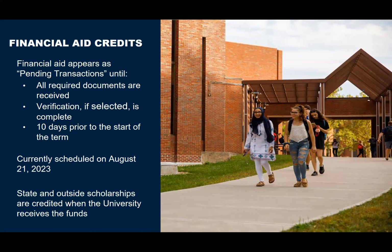And so in order to make sure that your bill reflects any pending financial aid that we cannot yet release, we do list financial aid as a credit or a pending transaction as part of the bill. And Katie will show you what that looks like on the bill in just a few minutes.